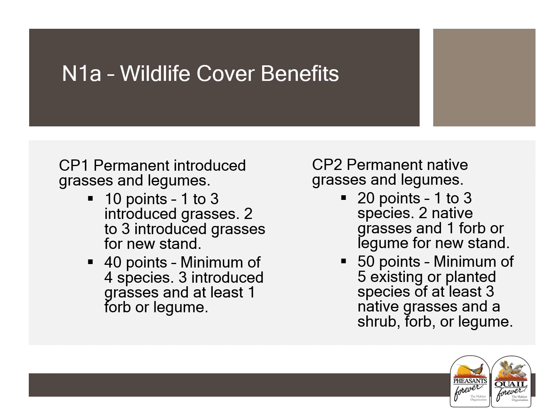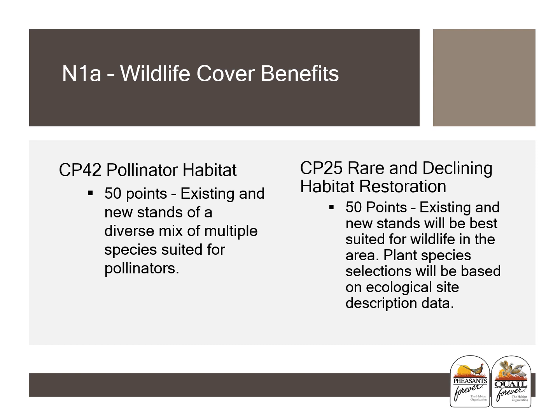There are several options in the wildlife cover benefits. Significant points can be added by selecting a higher diversity in the mixes, with the most diverse mixes in each conservation practice receiving the highest possible points. Pollinator habitat can be included for more points, as well as CP25 rare and declining habitat restoration. However, keep in mind that in CP25, all species must be native to the site where they are being placed according to the ecological site description.